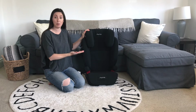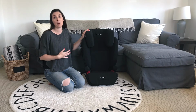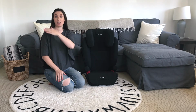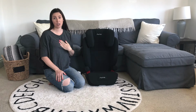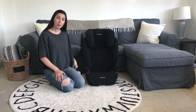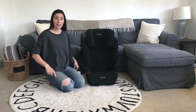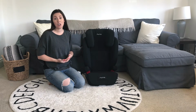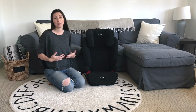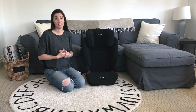The purpose is to boost your child up, raise them up to a position where the adult seatbelt can fit their body appropriately. That means that the shoulder strap is touching their shoulder, across their collarbone, and touching their chest, and the lap belt sits flat along the top of their thighs, not along their stomach. That's important so that in the event of a collision, the impact is spread over the strongest parts of the child's body and doesn't harm them in any way.